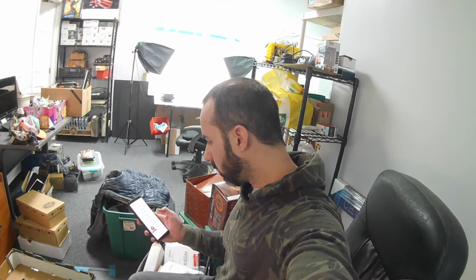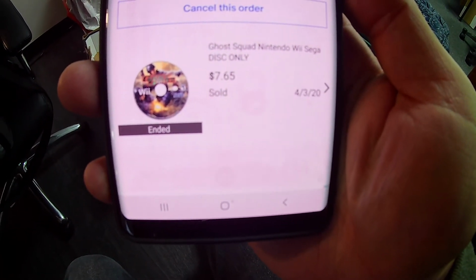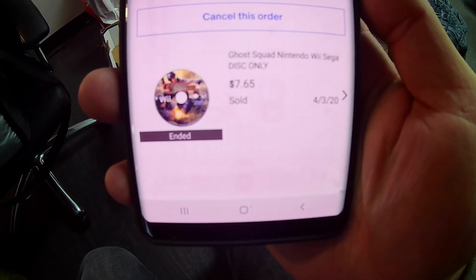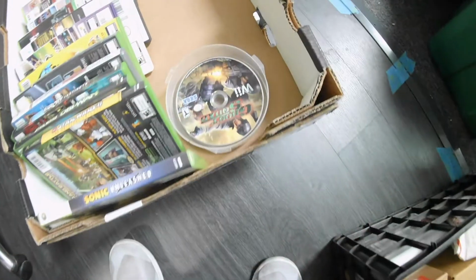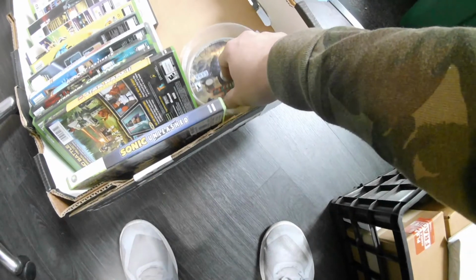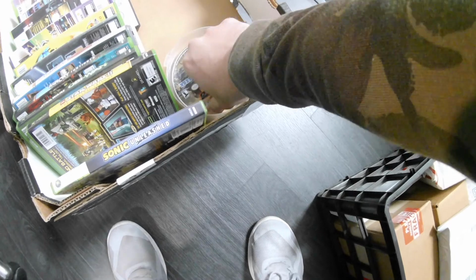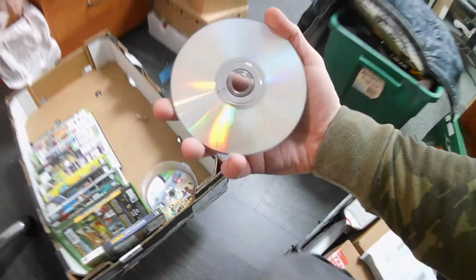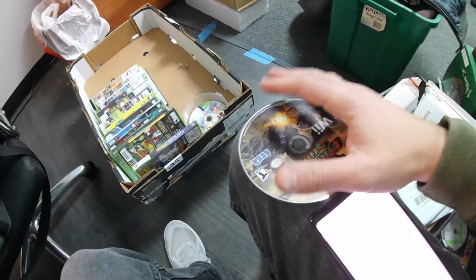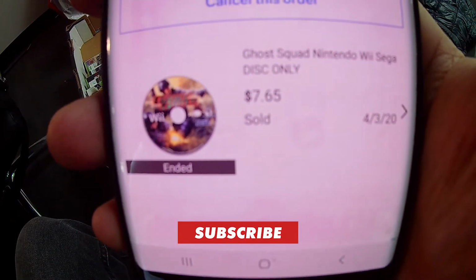Hey guys, sold another thing. Disc only. Ghost Squad Nintendo Wii disc only, and it is right here. I listed it just this morning. So it's a disc only. Sold it in an hour, basically. $7.65 disc only.